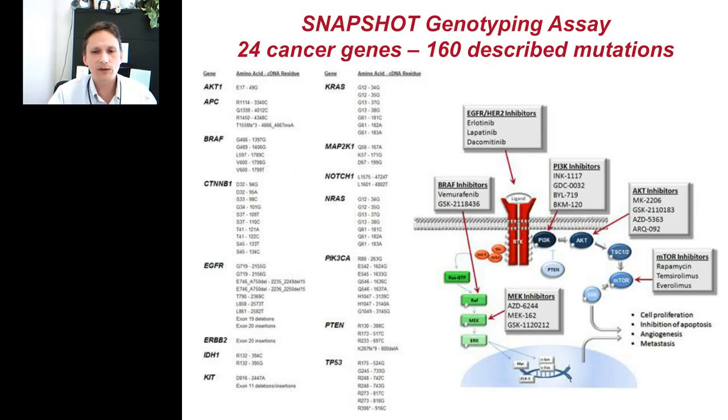In 2008, we launched SNAPSHOT, our original genotyping assay. It's a hotspot mutation detection assay. It served us very well. If you look at the gene list and the mutations, it really has almost, not almost all, but many of the important recurrent targetable genetic alterations. And it still is a quite powerful assay that can be done cheaply and quickly.